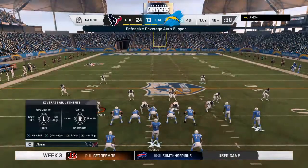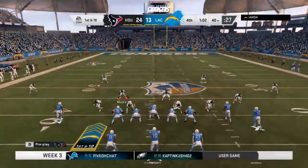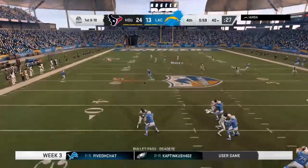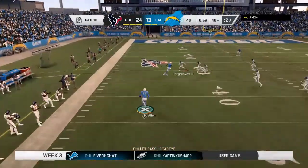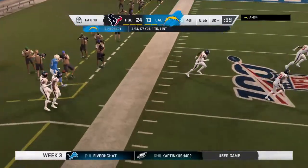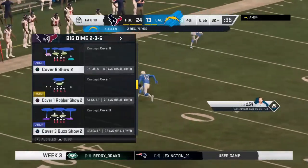Down. 8 reads. Check 55 to Mike. Hey, watch the ball. Let go. Throwing on first down, Herbert. Allen's got it, complete. And he'll be out just a yard or two shy of the 30. 28 yards the gain there on the catch and run.